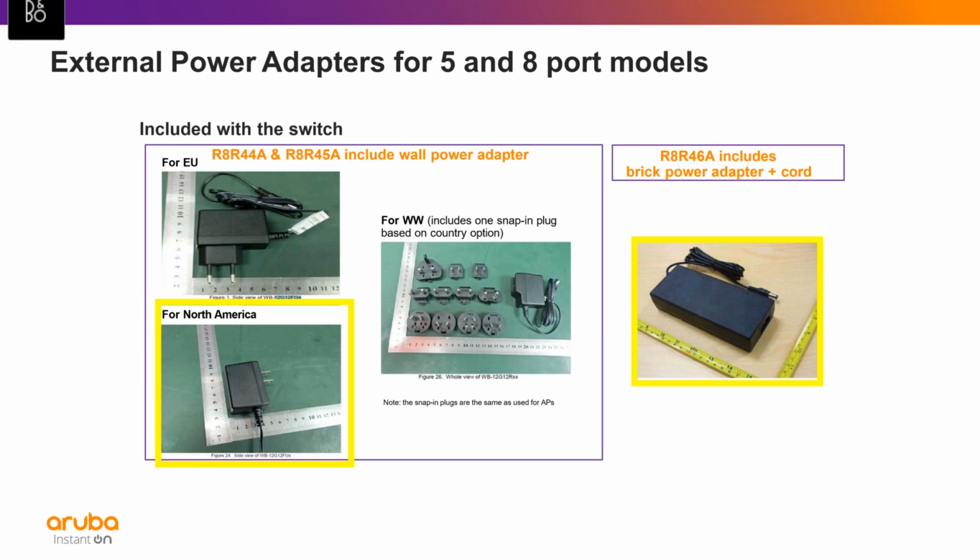And then that same external power adapter is used for the 5-port and the 8-port non-PoE. And then the PoE model actually uses that brick that you see over on the right along with the power cord. So, always when it's possible, we try to avoid having those bricks. But in the case of needing additional power to power PoE devices off of the 8-port, there's a requirement for the brick.